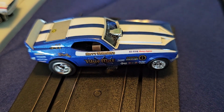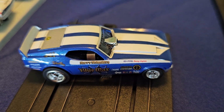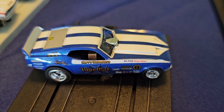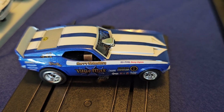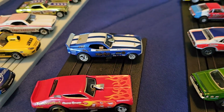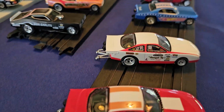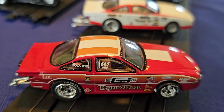And this one, the Blue Max. Now, I thought this was Raymond Beadle, because when I was really watching these drag races, Raymond Beadle drove the Blue Max, but it was Harry Schmidt, I believe the originator of that. So that's a beautiful tribute car to him. And Auto World just made these 2 tribute cars.